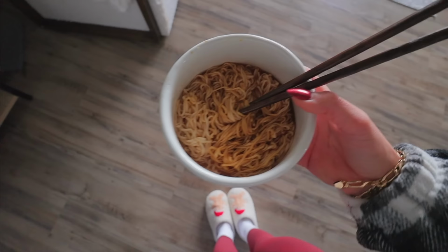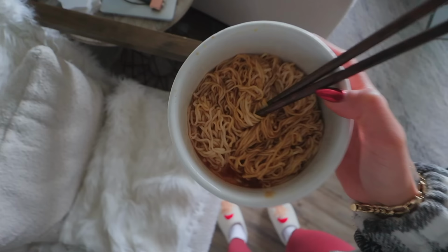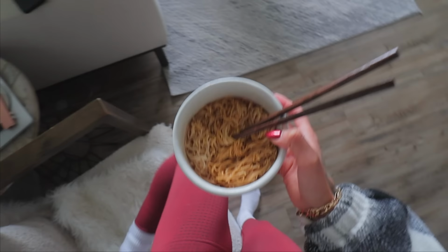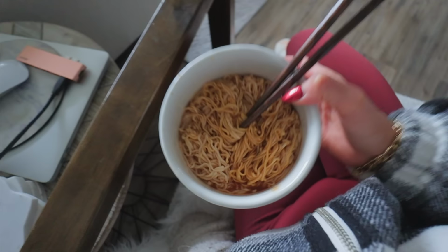Your girl's back home. I made myself a quick little lunch. I have my favorite noodles from Costco. I'm gonna chill on my phone, relax. This is what I mean by reward myself after I work. I was yawning the entire time I was working. I chugged my Alani. Didn't really help that much, but I still got the work done, and I was just thinking about this moment exactly, sitting on this cozy chair, eating my noodles, and having a good doing nothing moment on my phone.